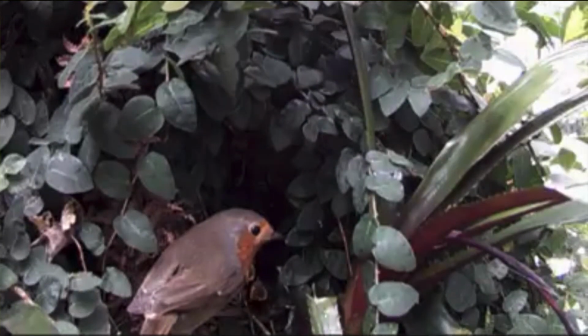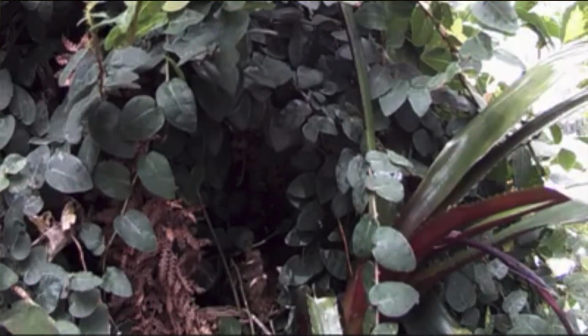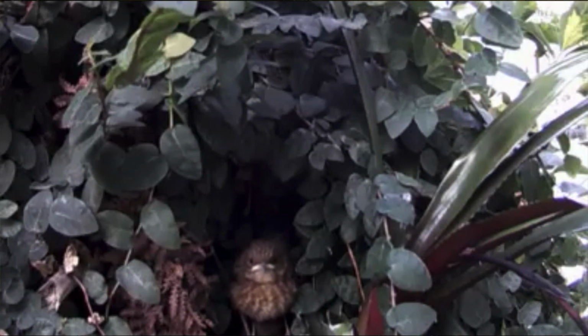So even here inside the palm house, we have nesting and breeding birds. There's a real benefit for having the robin in here and also the wren. The robin's nested in here, so's the wren. They look for some of the insects that have come in with some of the plants that are here, feeding away as well. So they're a real benefit for the palm house.